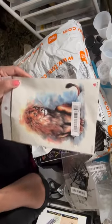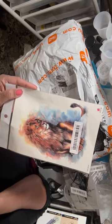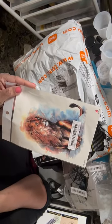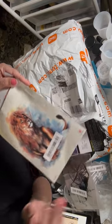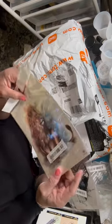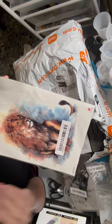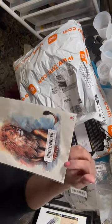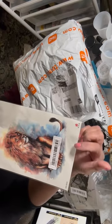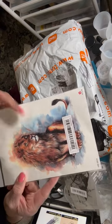I don't know what I will use it in, but it just reminds me of the Lion of Judah, you know, like Narnia. It's just, I don't know, isn't it pretty? And maybe I'll get my daughter and make a Cricut thing that says the Lion of Judah or something like that. But yeah, I thought that was really neat.